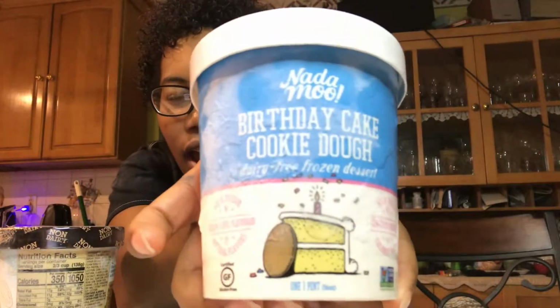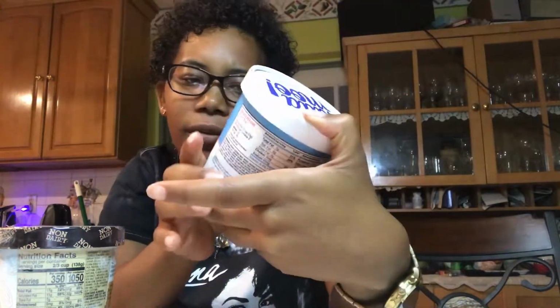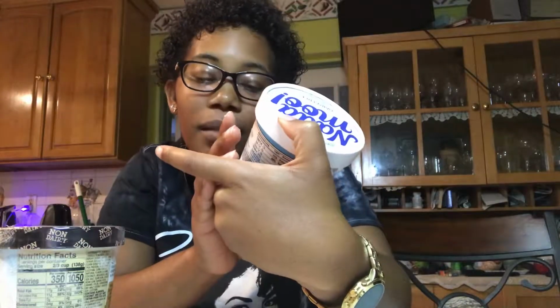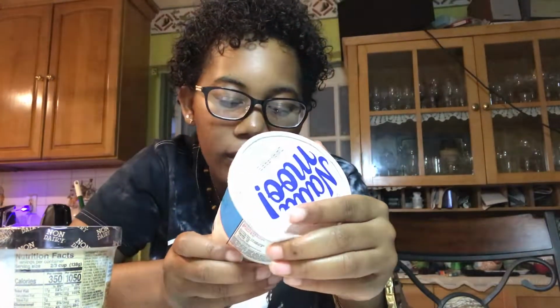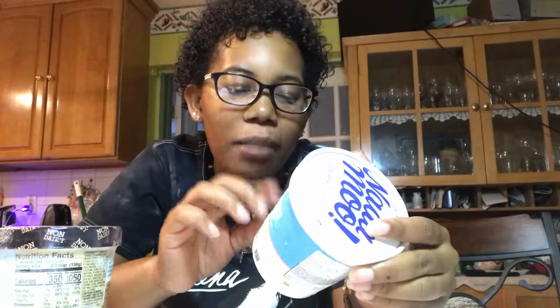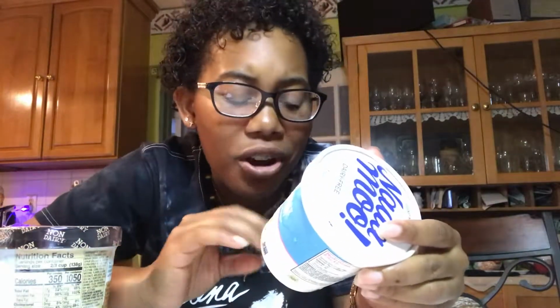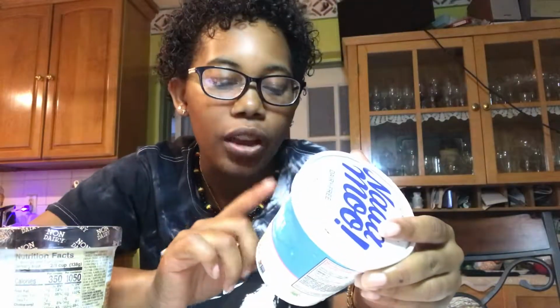Okay, I got the birthday cake cookie dough. It's a dairy-free frozen dessert made with certified coconut milk. Oh, I didn't even know this was coconut milk. I really like the taste of coconut milk. You know, I like it in the rice and peas, but as far as that, that's it. But actually, I'm gonna try it. I like coconut water, but coconut milk, ooh, that's gonna be a little test.